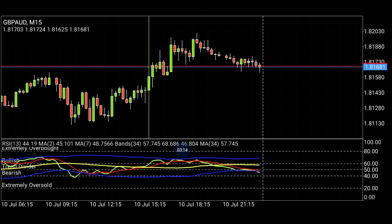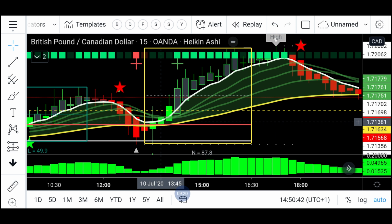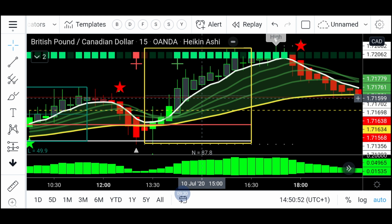GBPAUD, I would have entered this trade from where the vertical line is, catching the best action I possibly could. GBPCAD, same thing. Notice here, this candle here had a full body here. My entry would have been on this candle and I would have caught these pips going up here. My stop loss would have been below this alligator cloud. Nice and simple. We're just looking at a New York session breakout.